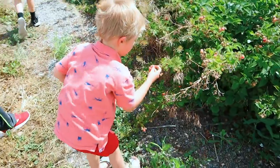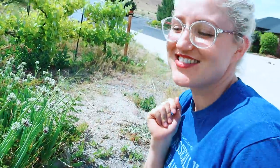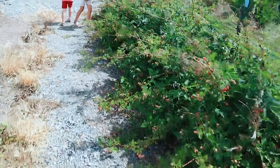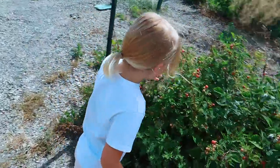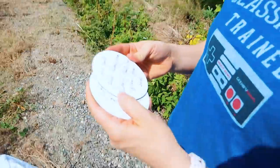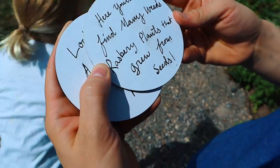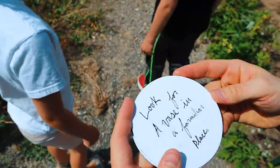Oh, yummy! Are you helping yourself to some raspberries while we're out here? Might as well make the best of it. Okay. A vase. There's gonna be a vase somewhere hidden in the bushes, I have a feeling. It's grown from a seed. Probably down by a tree. Here you'll find many weeds. Raspberry plants that grew from seeds. Look for a vase in a familiar place.